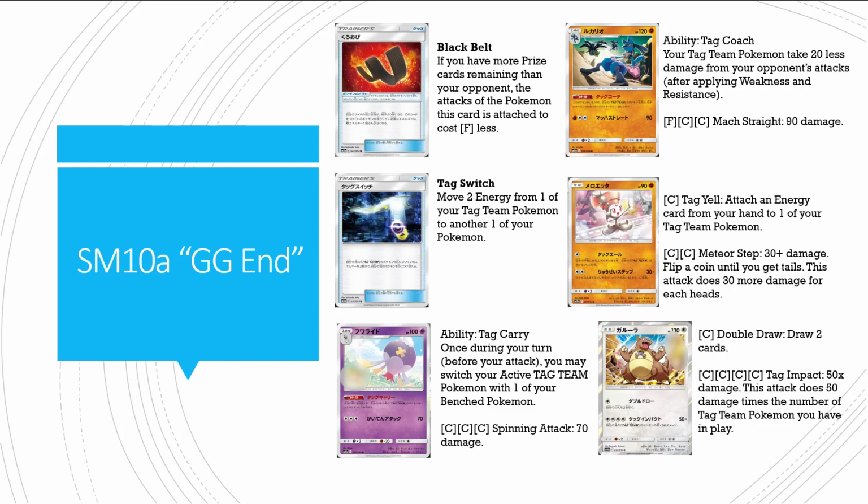Tag Switch is a very powerful item card, which I was amazed to see. You move 2 energy from one of your tag team Pokemon to another of your Pokemon. Now, some early turbo Pikarom builds were playing 4 E-Switch and 2 Multi-Switch, just so they can throw energy all over the place. You can full blitz to the back and then do a bunch of energy switches to the front if it doesn't get knocked out, or vice versa. And this card seems absolutely a godsend for Pikarom, because you can throw energies all around your board and then tag switch them off your one Pikarom onto the other one, for example.